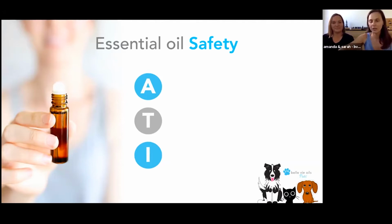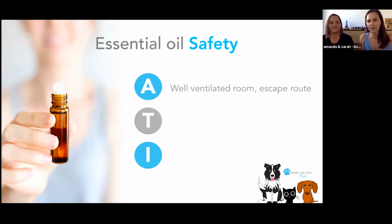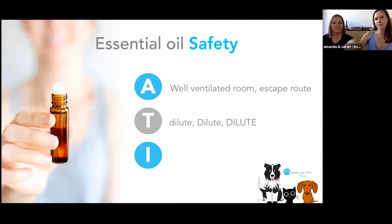So because of that, when you are going to do an aromatic type of diffusing around them, it's very important to make sure that they're in a well-ventilated room, which means that there is either airflow coming through or there is an escape route. So you've got the door open for them to leave if it becomes too intense for them. When it comes to topical application, well, we've got 3 words, and no matter which way you look at it, it is about dilution. So we're going to share in the next screen a little dilution ratio for you, but this is probably our most important safety tip.